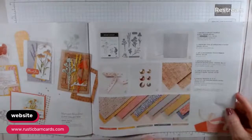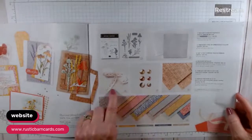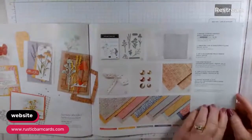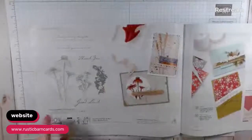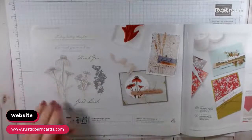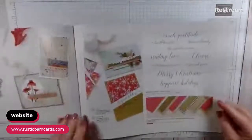And then you have cork specialty paper, some adhesive back brushed metallic dots, and this lovely diamond weave ribbon, along with 12x12 Harvest Meadow Designer Series paper. And again, on page 56, it shows you that stamp set, Nature's Harvest, a little bit larger so you can get a better picture of it. And this is from the suite on the page we just left.